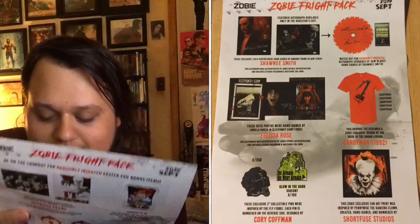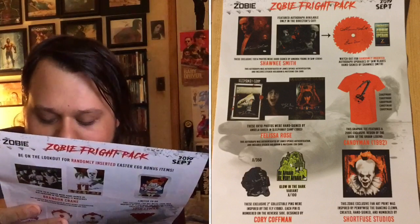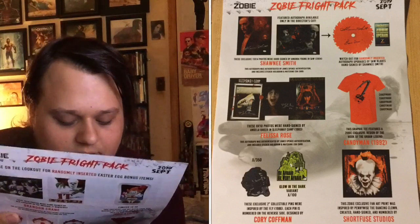And of course, we move on to the contents of the box. Obviously, the things you could have gotten were a Candyman shirt, which is amazing. This print, like I said, Pennywise fan art was inspired by Pennywise, created, hand signed, and numbered by Shortview Studios.